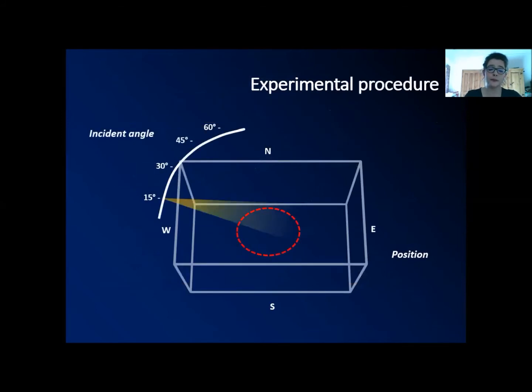I located the lamp at the position and incident angle corresponding to each treatment. I introduced one male and one female in the fish tank, and they were surrounded by a PVC tube for preventing contact between them during the acclimation process. After 5 minutes, I released the male in the fish tank and placed the female inside a glass cylinder that was located in the center of the fish tank.